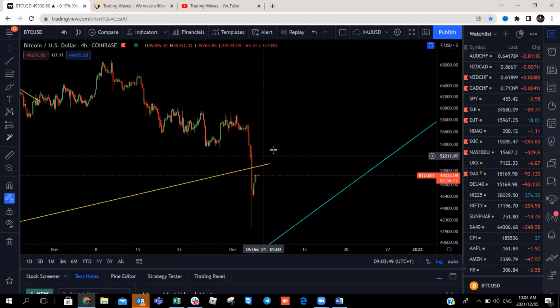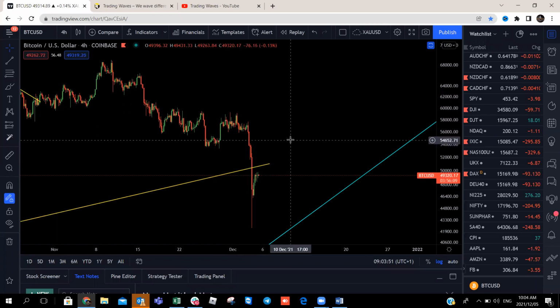Interesting moves in the market over the past week, and we're still expecting the market to trend throughout the festive rally. Let's see if we can take advantage of that by looking at some interesting trade setups ahead.